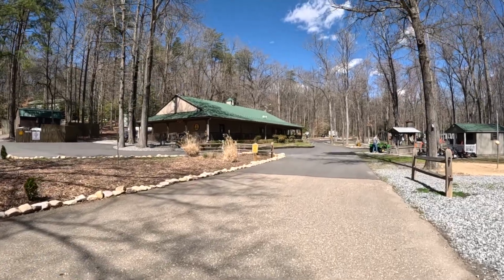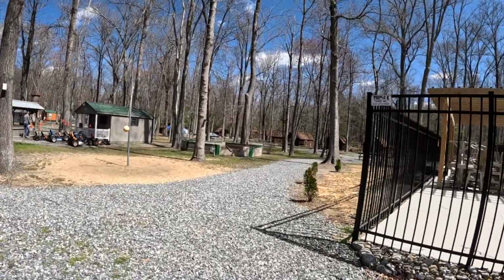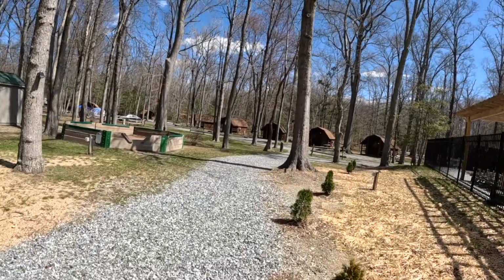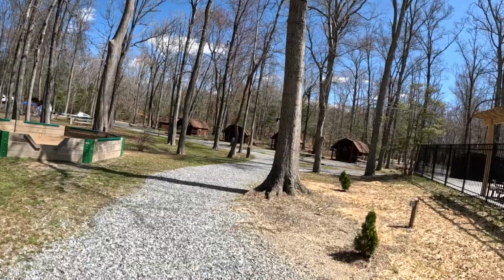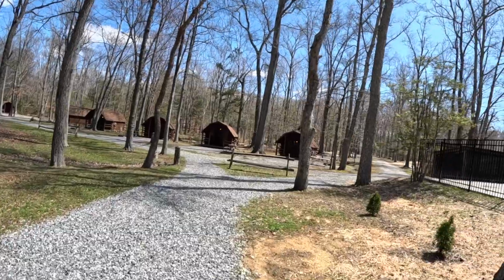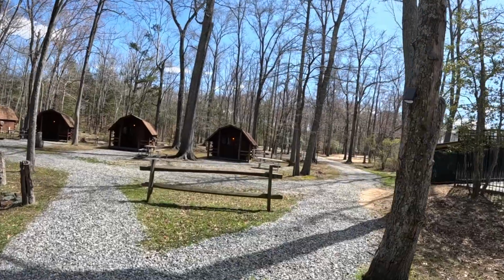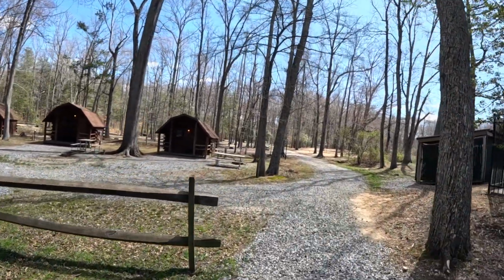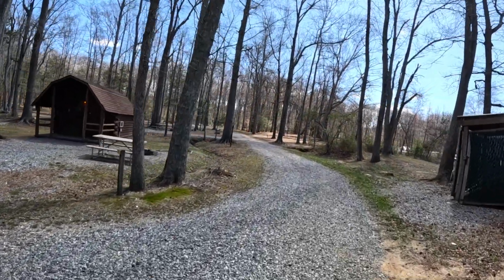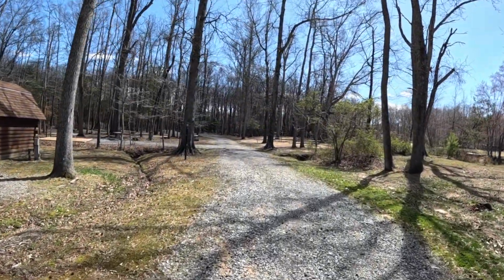Now we've worked our way back up to the store area, and I'm going to take you right through here. This is a gravel walking path that goes down beside the kaga pit. And it goes down to the section where there are a number of primitive cabins. They're nice and secluded, and it looks like behind the cabins is an area for tent camping. And it's quite a large area, and they have what appears to be deluxe tent sites back here.